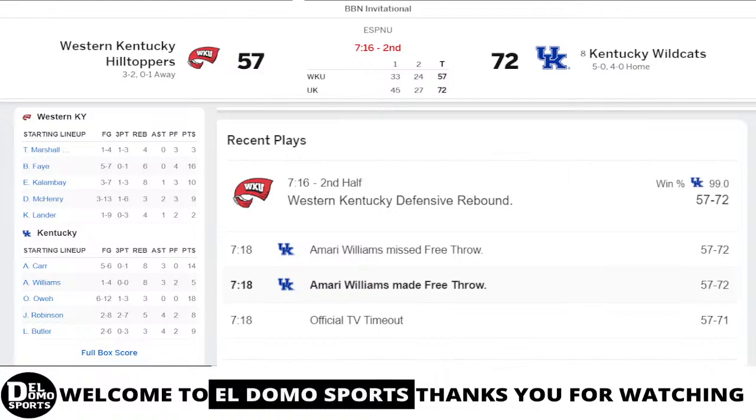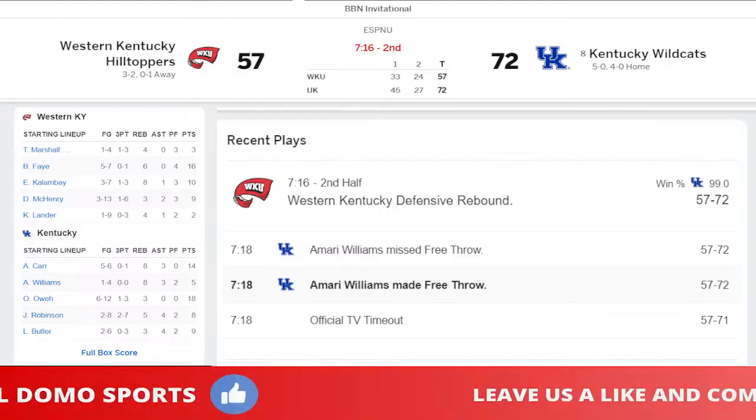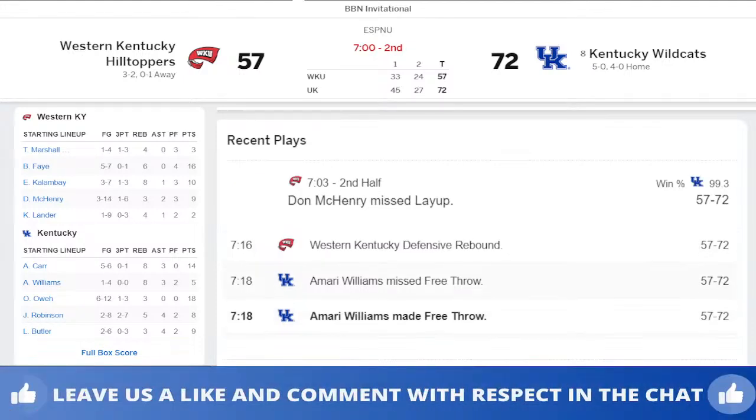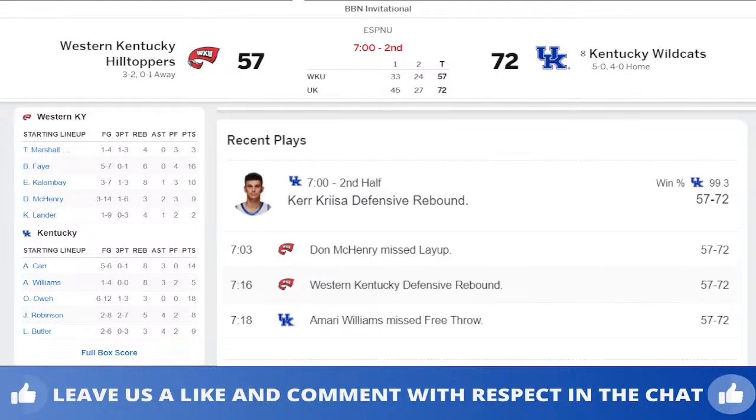Williams' free throw is short. Cada battling for the ball. Had it knocked out of his hands, but it's out of bounds to the Hilltoppers. Cada, when he's in the game, the Hilltoppers have outscored Kentucky by 8 points tonight. 72 to 57. Lander on the left wing, hands it off now to Marshall, sends it back out top to McHenry. He fakes right, comes left to the left block, throws it up on the window, and off the rim 2 times. It's wrapped up and backward by Creasa.